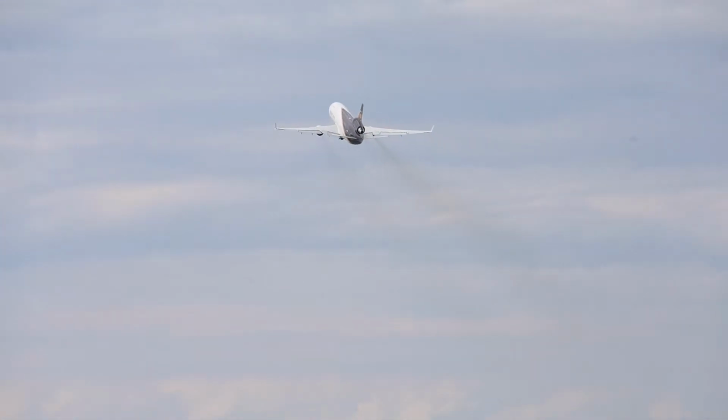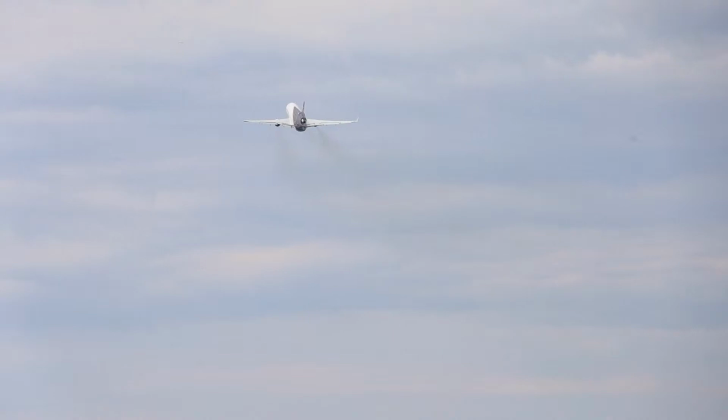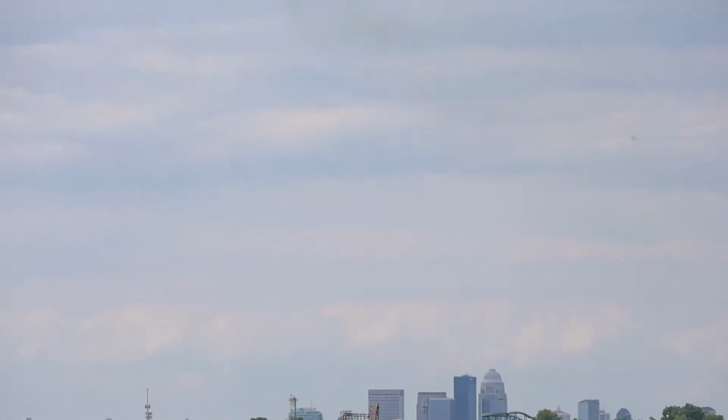That was honestly, I'm not going to lie, an early rotation for Honolulu. Usually they go all the way down, use around the full length of the runway. That was pretty good, honestly.